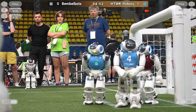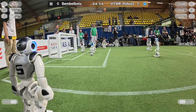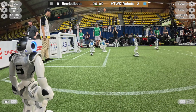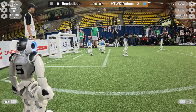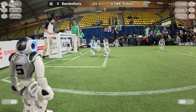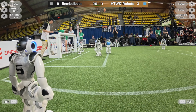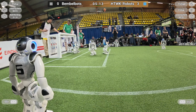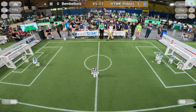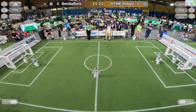and we hope that the ball is not going out, because then this weird indirect kick rule is happening again. But now everything is clear. The 4 can score a goal. The goalie is now out of the way, and the 4, yeah, very good. Scored a goal finally after a very long time of fighting against falling robots, against the indirect kick rule, and against their own feet.